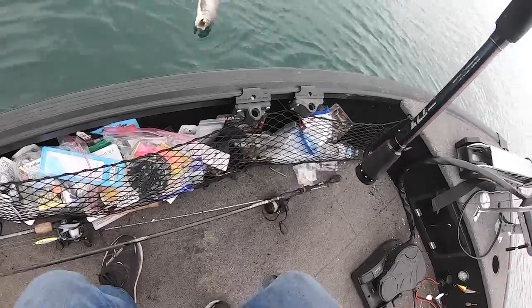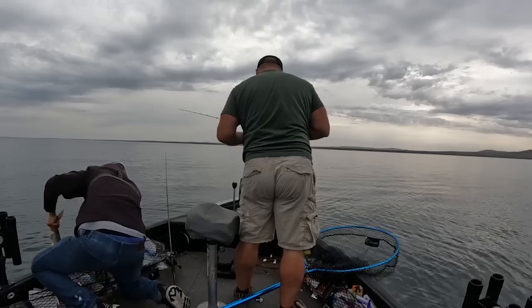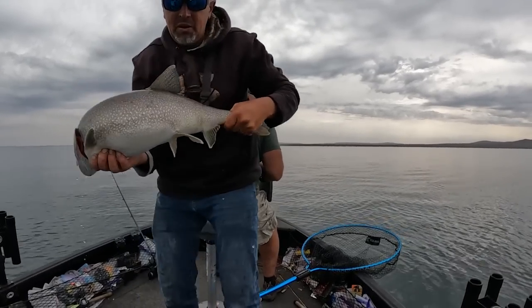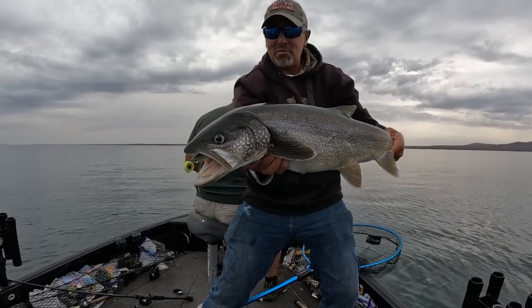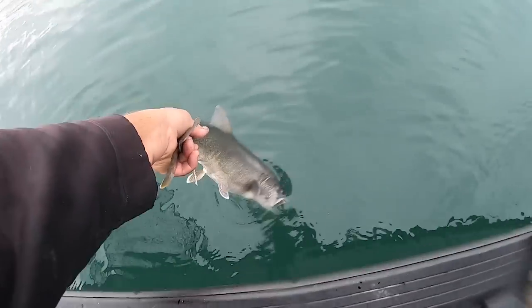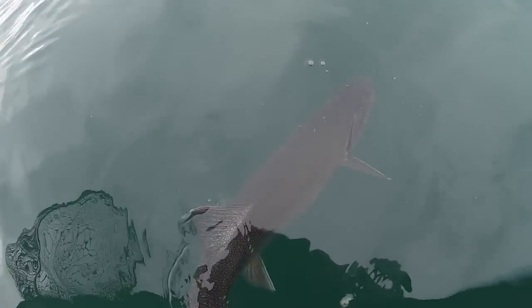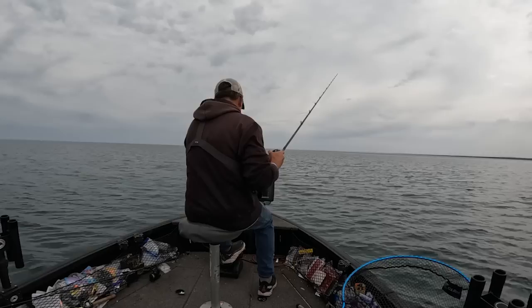Alright. Alright. Little tail grab. Ooh. What do we got going on? Such a beautiful fish, hey guys. I love jigging lake trout. It is so awesome.